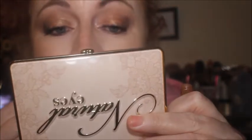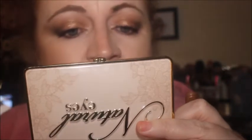Oh, I do like it with a lip gloss. I'm going to put it all over the lip gloss. Looks really nice with this lip gloss. The only thing with the lip gloss is it's not mask friendly, but never mind. So this is what the look is looking like.